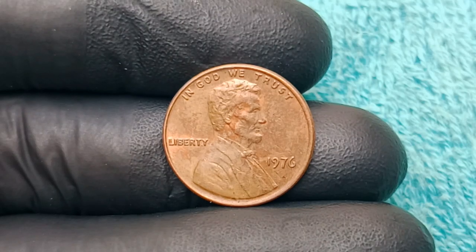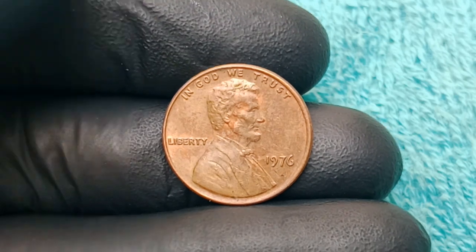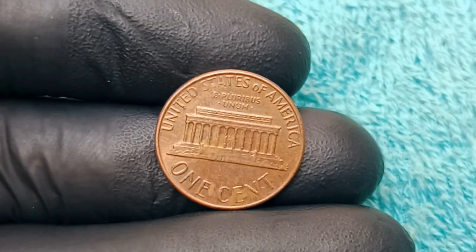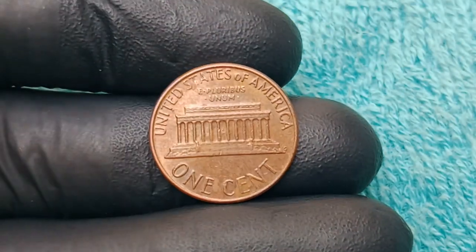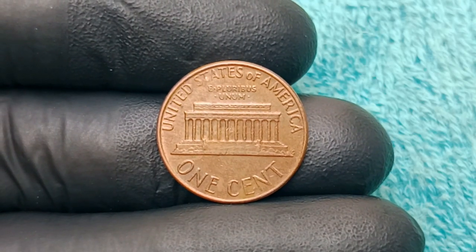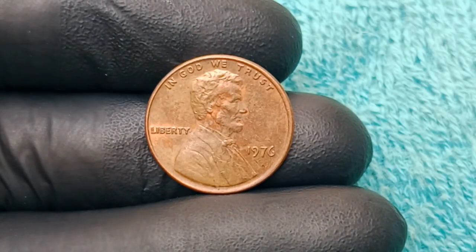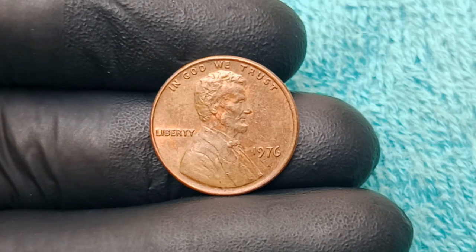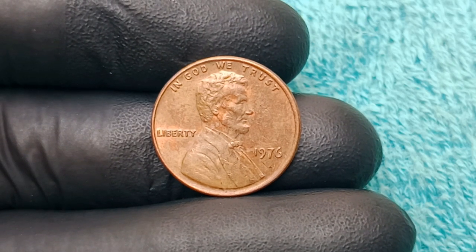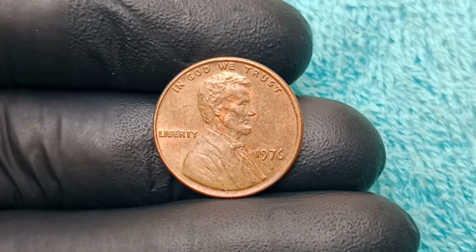But this story is far from ordinary. It centers around unique errors and fascinating mistakes made during the minting process that transformed a regular circulating coin into a treasure sought after by collectors and investors all over the globe. To fully appreciate the extraordinary nature of the 1976 penny, we must first understand the broader context of coin production and the myriad ways in which lapses can occur within the seemingly flawless processes of the United States Mint.